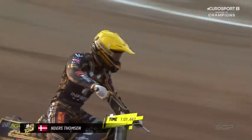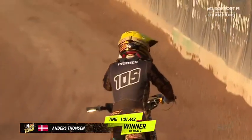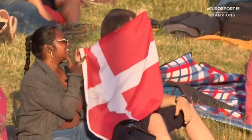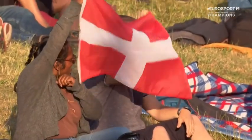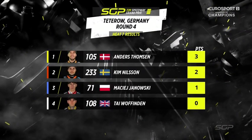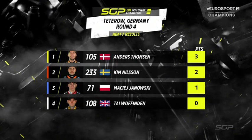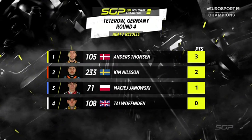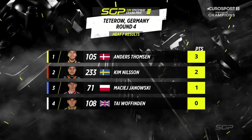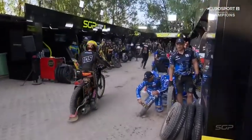That maximum last night in Poland certainly paying off there. Trusted himself, ripped around the outside in the first corner. Superb stuff from the Danish rider. Good to see. He had a nasty injury last year. It's taken his time to come back to form, but it's more like it for him. Three massive points for Thompson. Kim Nielsen, a handy second place for the Swedish rider, too. 1 point for Janowski, who was off the pace, and Ty Woffenden, 0 points after two outings. That's concern there for their camp.